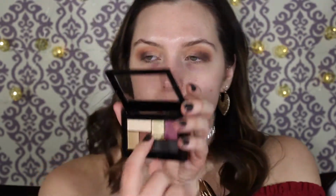We started with just the outer V, but you see how you just get carried away and then this is what you end up with. I'm gonna take this shade on my finger. I am drawn to this shade. I love all the sparkles. I hope it's really sparkly. Oh, it looks so pigmented, you guys. Okay, I'm super excited.